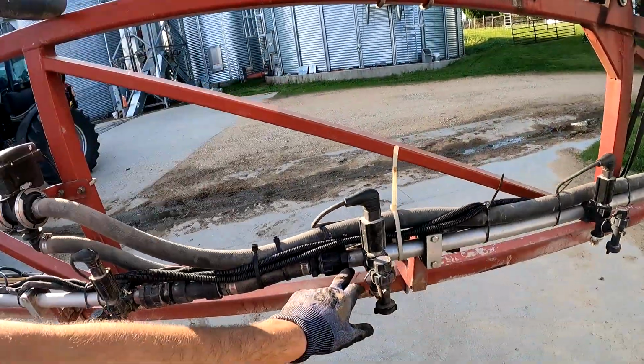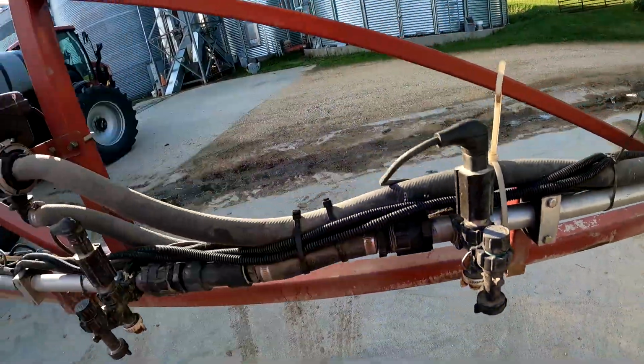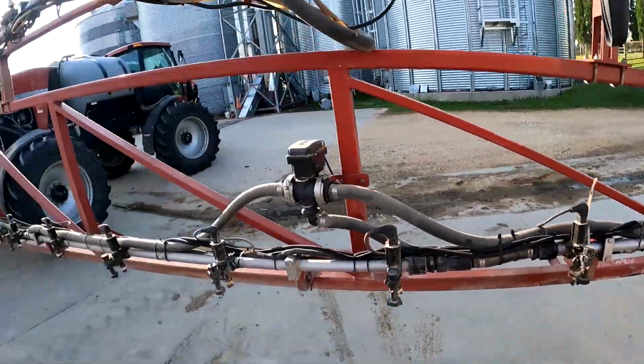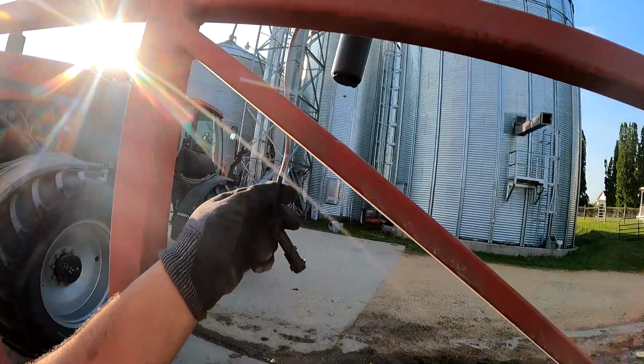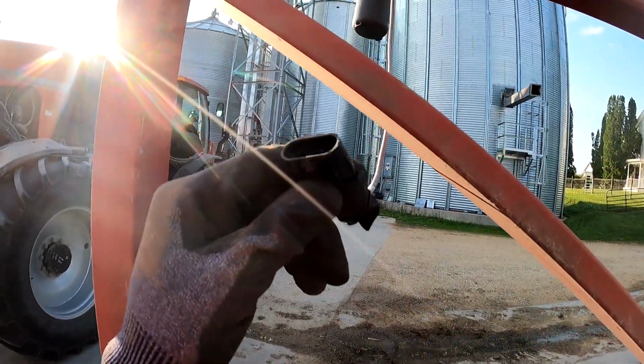Right here, this connection, you can actually kind of see it's halfway sheen. I think that O-ring's bad in there because that's a spray pipe we fixed earlier this year, so that doesn't surprise me. This thing is shot. I have a feeling these wires are ground down and just done.